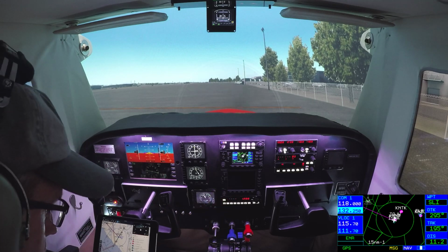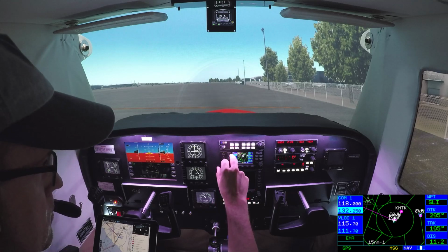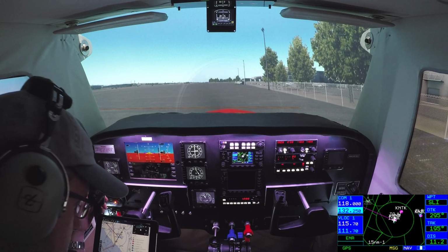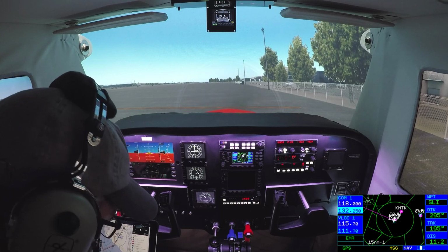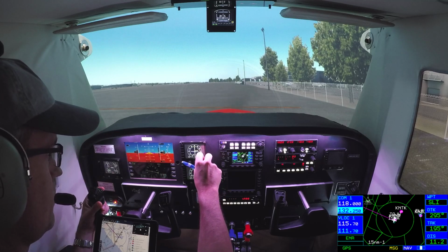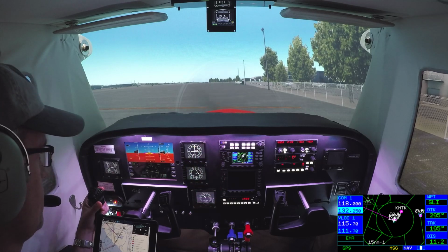Advise on course, heading, altitude, and if flight following is required. Okay, go over to clearance delivery and tell them that we're ready IFR to Santa Barbara. Get the volume back up so we can hear them.